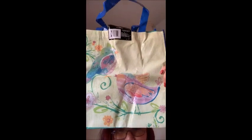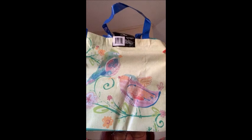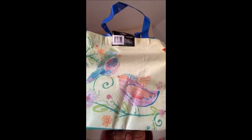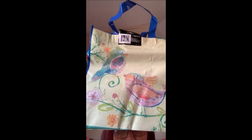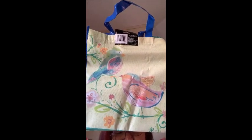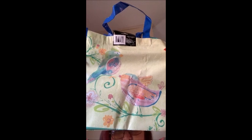I got a new bag. I haven't seen this one before. And I just thought it was absolutely beautiful with the pastel. It's a greeny yellow kind, and then the pastel birds. The colors are beautiful. It could be birds, it could be fish, it could be butterflies, it could be pigs, cows in pastel. I just love, love, love the colors.